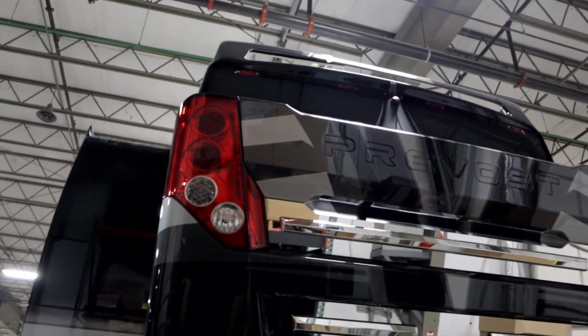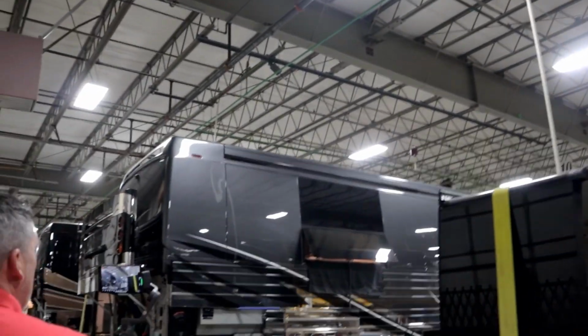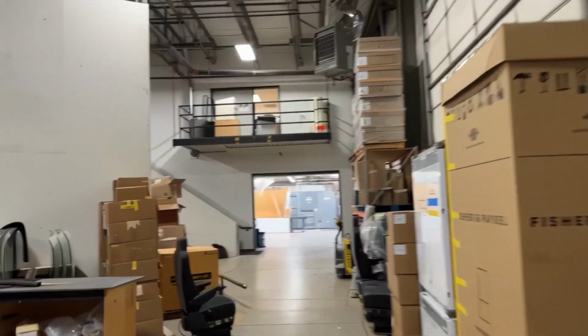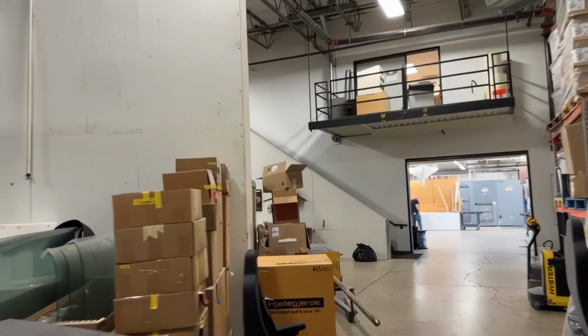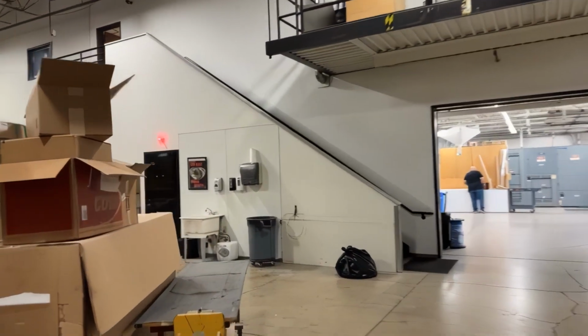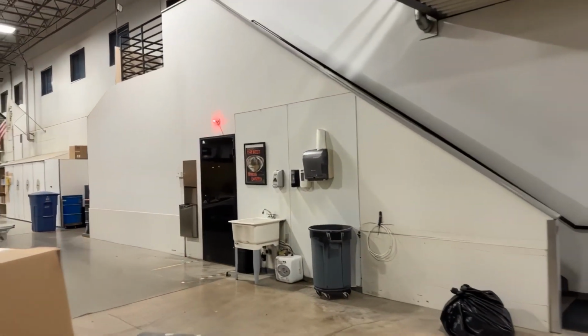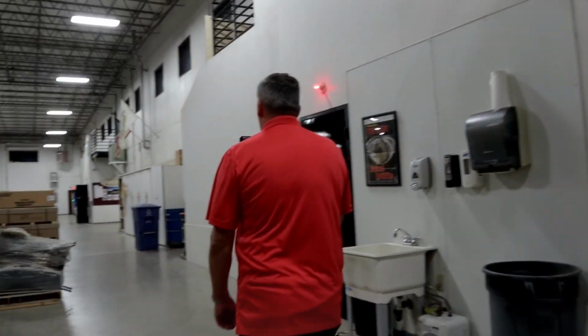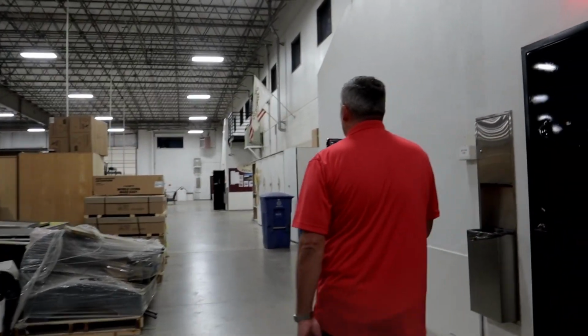Beautiful paint job. And the thing about Marathon Mondays, as you know, we don't change what's going on in production just to get shots for the show. We are live on the production floor, and one of the most important things of that is not getting in anybody's way. So I'm gonna go to the front of the production floor and close it out for the week.